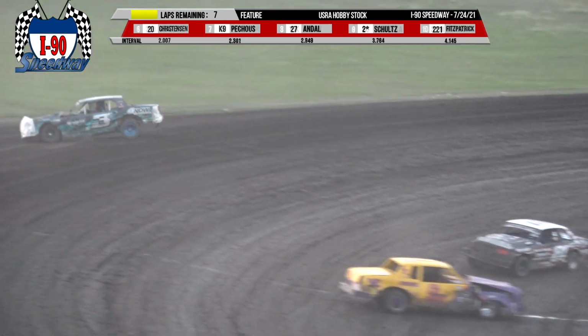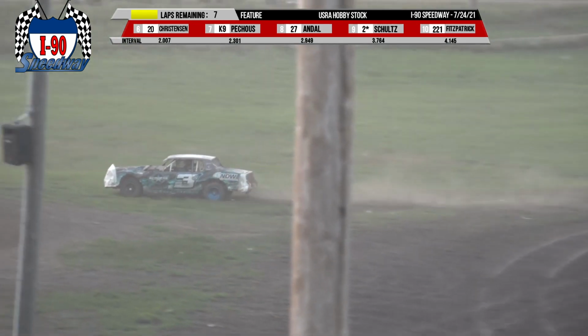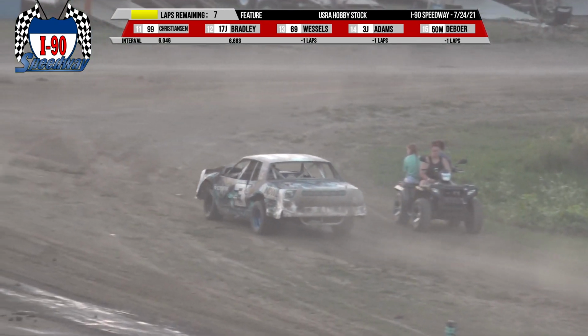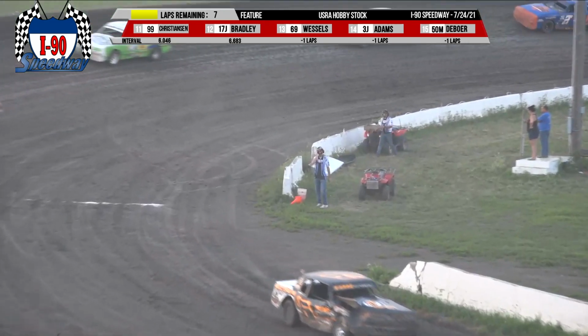Trouble in turn number 4. James Adams drives away from the incident site. He got into an inside barricade, knocked it over. The 81 of Josh Froseth drives away. The 50M of Marnie DeBoer drives away.